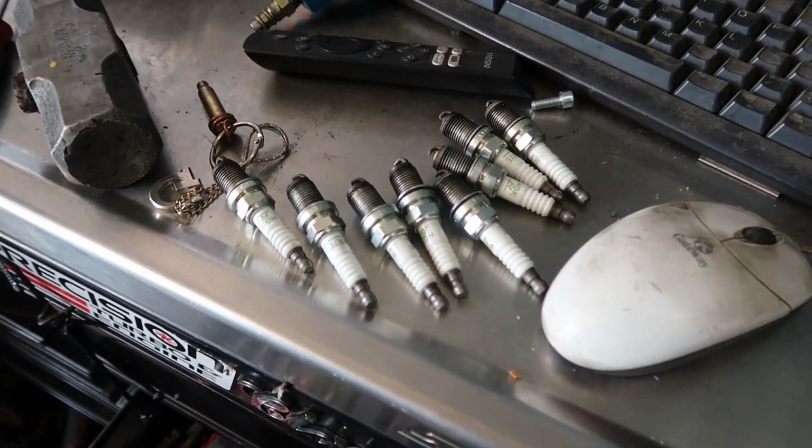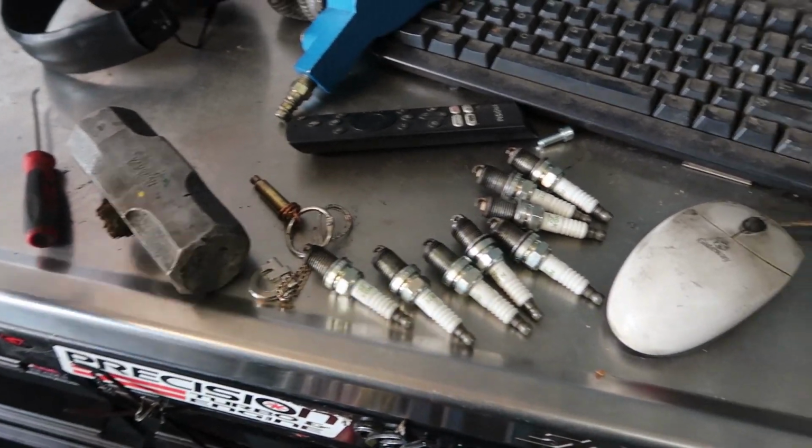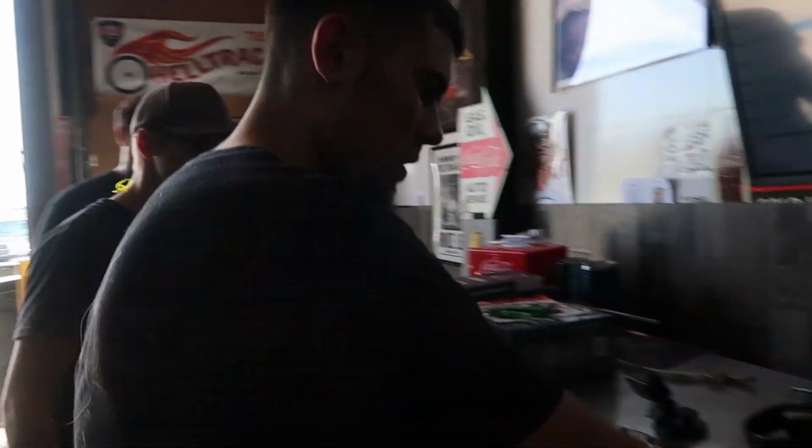So got the plugs gapped. They were probably about 34. So we gapped them down to 28. We'll see how that goes. We're ready for your throw back in there.